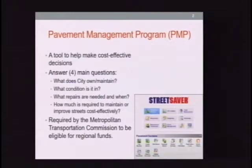Many residents may not be aware, but the city uses a pavement management software called Street Saver to track the conditions of the streets throughout the city. The city has been using Street Saver since 1998. The software was created by the Metropolitan Transportation Commission, MTC, and other agencies throughout California use the same software to organize and analyze pavement conditions. Street Saver also identifies a schedule for maintenance and reconstruction of city streets at the appropriate time in order to extend their overall life expectancy in the most efficient and economical manner.